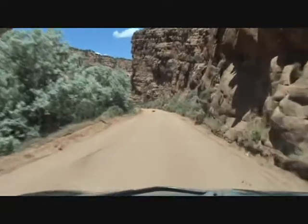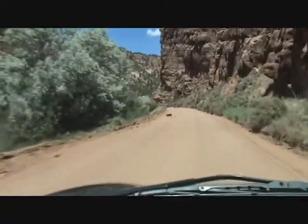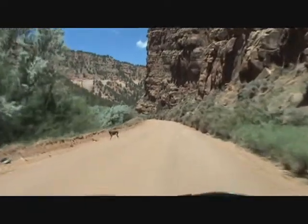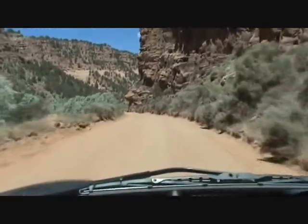Oh, here's a wild dog. Got a lot of them out here. They're not really wild. I mean, they're pretty tame. You don't really have to fear them, but nobody claims them. They wander around.